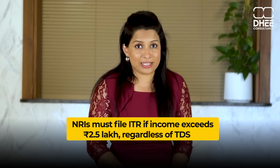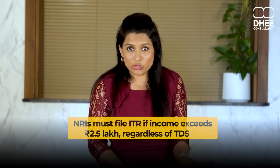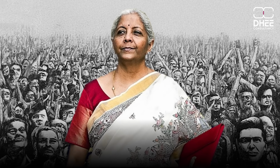Just because you are an NRI, you shouldn't be thinking that you don't have to file a tax return at all in India. If you are an NRI and your taxable income is exceeding 2.5 lakhs, even if taxes have been deducted at source, you need to file ITR in India. Many NRIs overlook this requirement and keep assuming that TDS or their non-resident status is exempting them from the tax filing obligation. And the tax department in India is very vigilant and starts serving you notices, urging NRIs to file the tax return or explaining why they have not done it.